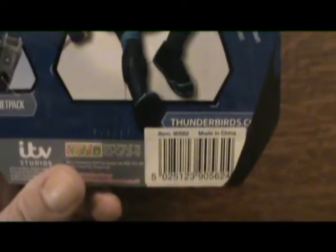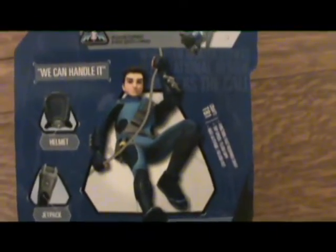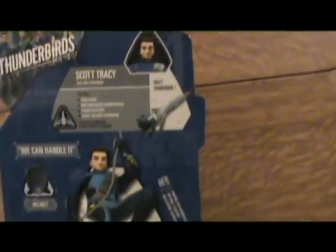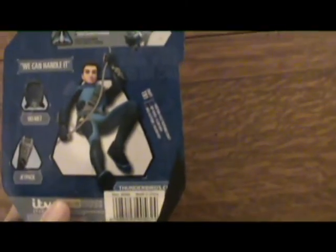It's got the Vivid logo on there as well. We like it. I like it. I think it's a great piece of artwork on the back there. It's just enough to do it, and it sums up kind of the series as well.